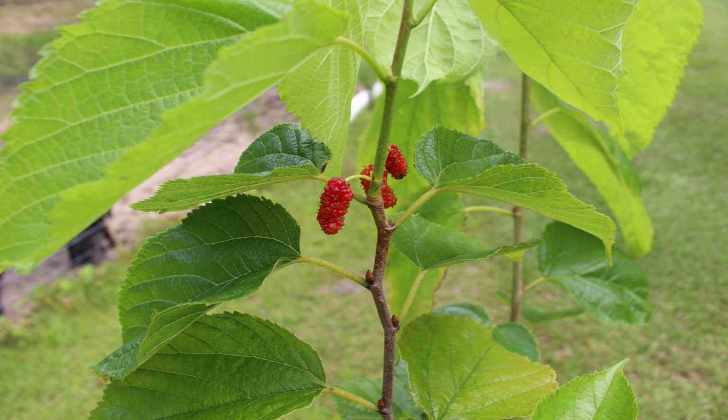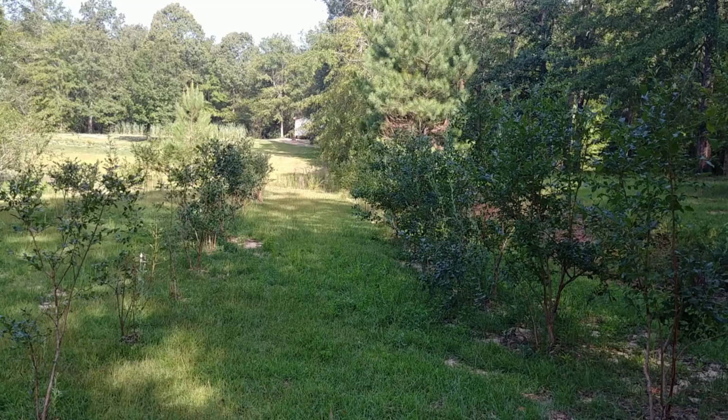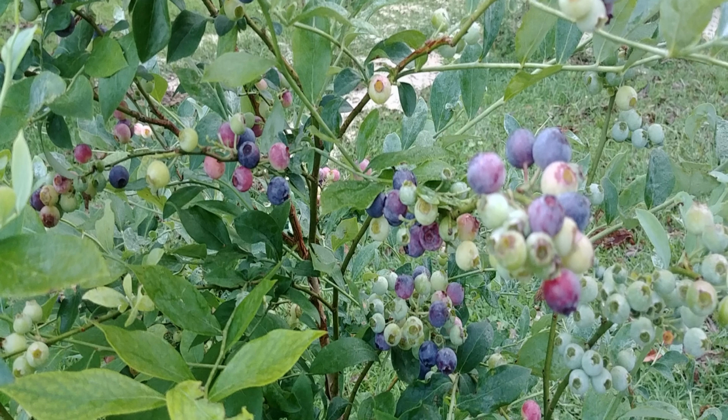So usually we make jelly with the mulberries. It's a tangier berry, but you can make anything with it that you would any other berry. The other berry that we have would be the blueberries. We planted 50 blueberry trees, four different varieties in there, I believe. And ours are right at 4 years old this year. We ended up with several gallons of blueberries off of them.